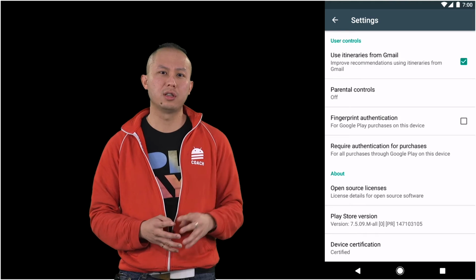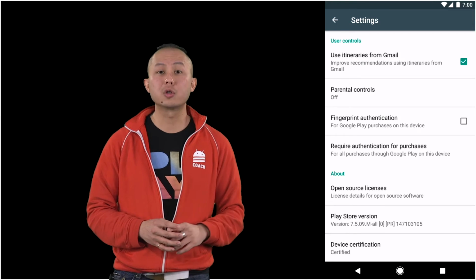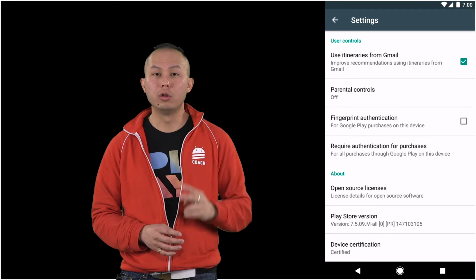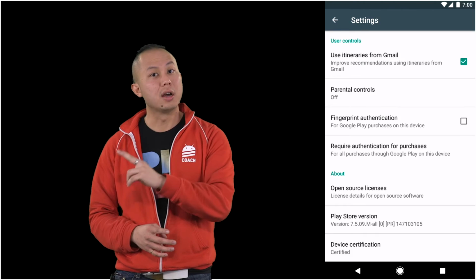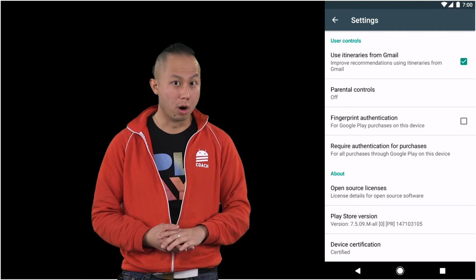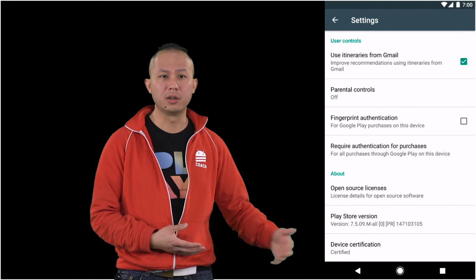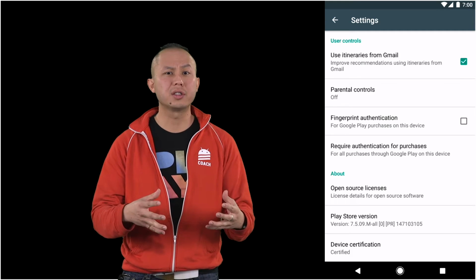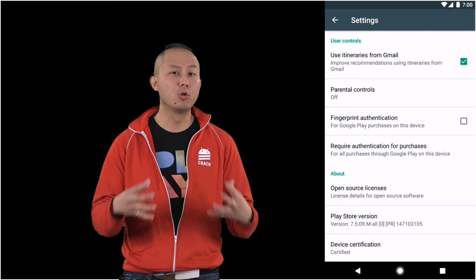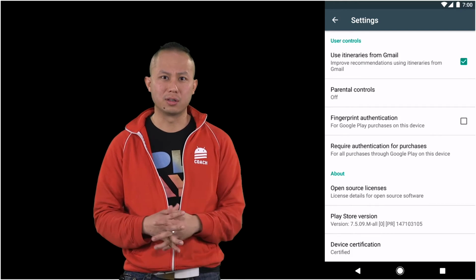So under 3 conditions, this device certification will become uncertified. The first one is when your device is rooted. The second one is when your device's bootloader is unlocked. And the very last one, if you have installed a custom ROM. Under any of these 3 conditions, your device will become uncertified. Or a device that has had Google Play installed improperly, any of the Google Mobile Services installed on there illegally will also show up as uncertified.